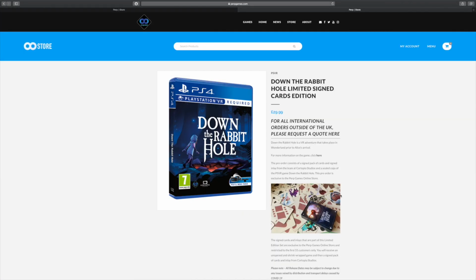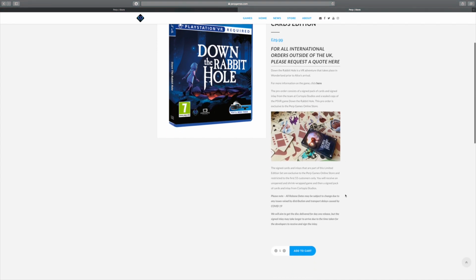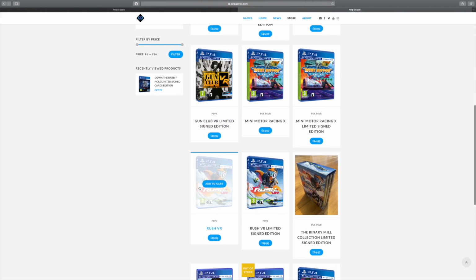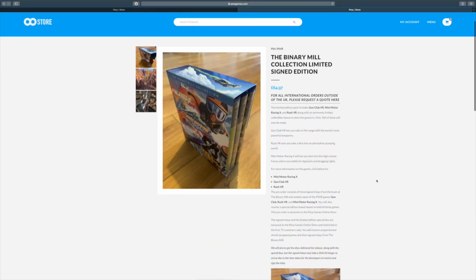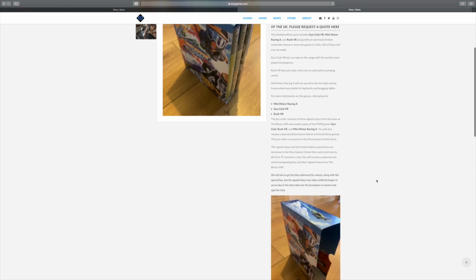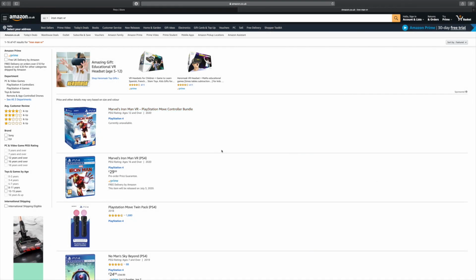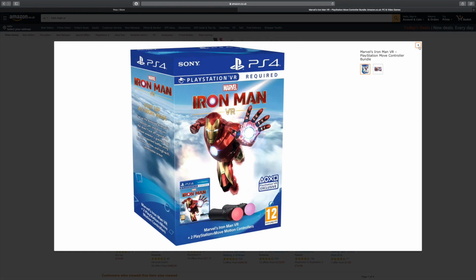So upcoming releases to keep an eye out for on the Perp Games store, there is Down the Rabbit Hole, and that comes as a limited signed edition with a bonus pack of cards. There's also Gun Club VR, which you can get as a limited signed edition as well, and Mini Motor Racing X, also as a limited signed edition, and Rus VR as a limited signed edition. If you want to get all three of those games, you can also pre-order the Binary Mill Collection limited signed edition that comes with an exclusive sleeve to house all three games, and all three games arrive signed as well. And the final upcoming release that I'm aware of is Iron Man VR, which you can get as a standalone game or as a boxed version with 2 Move controllers, finally.